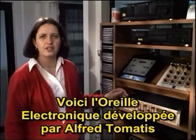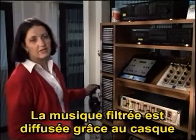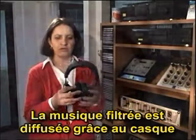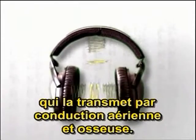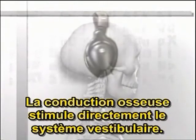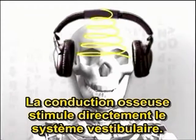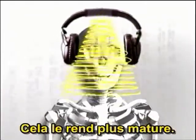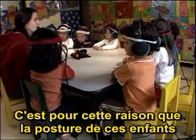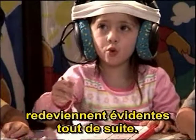This is the electronic ear developed by Alfred Tomatis with the purpose of modifying the way we listen. The altered music is transmitted with a headphone that transmits through air and through bone conduction. The bone conduction of the headphones stimulates directly the vestibular system. It matures it. That's why these children's posture, their ability to focus, to organize, becomes evident right away.